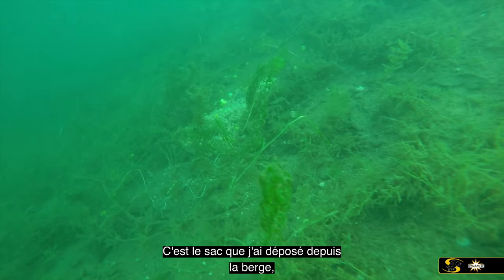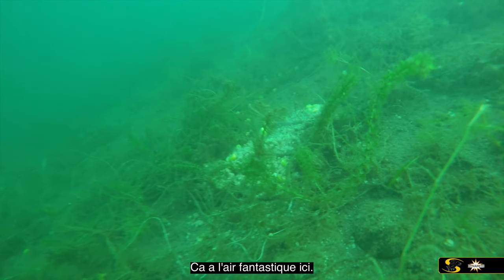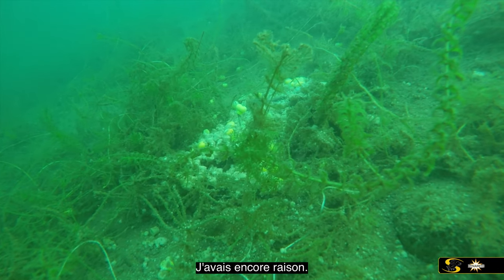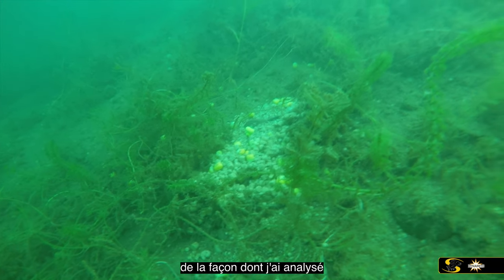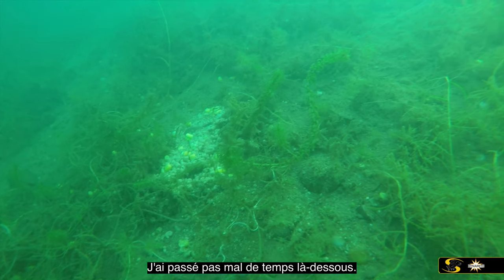This is the bag that I dropped in off the margins out of that spoon. And look, that looks absolutely fantastic there. As expected, there is a little bit of weed, so I was bang on once again. And I've got to say, I'm really, really pleased with the way that I've understood what's going on underwater. Obviously, I should do. I spend quite a lot of time under there.